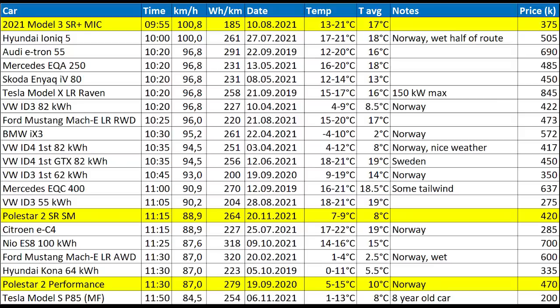Okay, fair enough. Maybe the EQA is not too fair, it's like an SUV crossover, yeah. But the ID3 is a fair comparison. 10:45, all right, it was summer. Consumption was quite good on the ID3. So yeah, this one is half an hour slower, but I guess in summer we could be maybe down to 11 hours. That's pretty close to the ID3. What else can we compare against? I think that's it, really, pretty much.